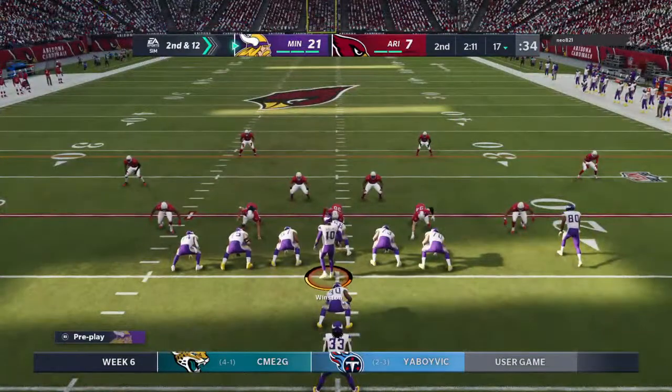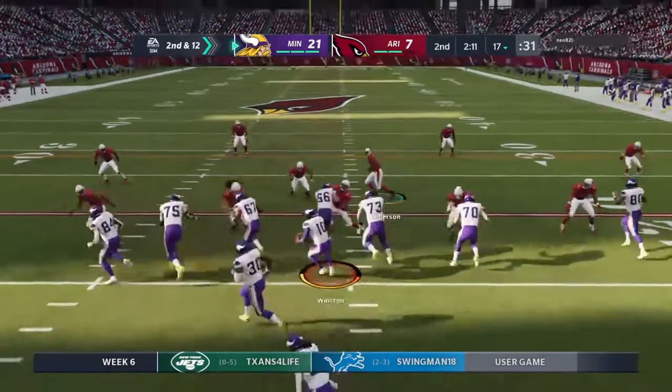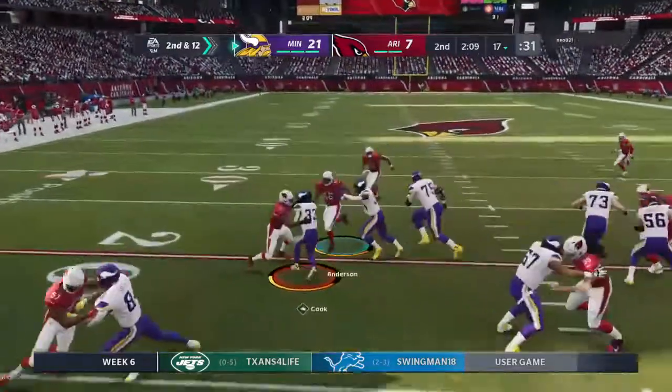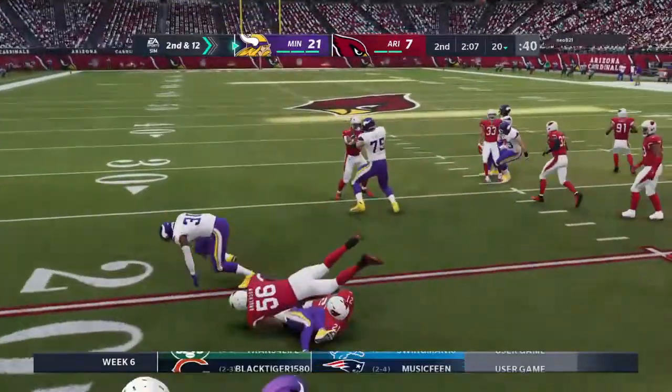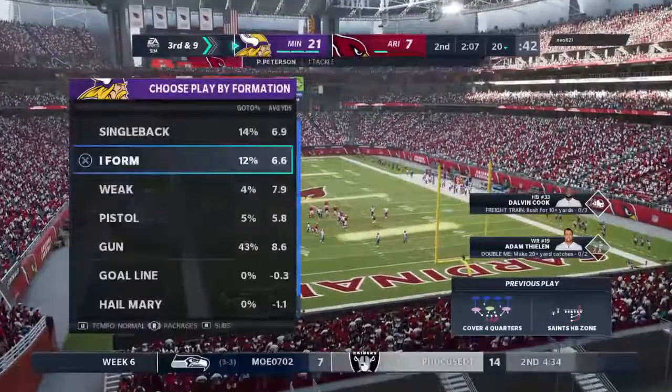It absolutely does, because oftentimes it translates to your defense as well, because they're excited about getting the ball back for their offense that's playing so well. Well, they are clicking right now. And he's taken down. It's a gain of 3 from the 17 to the 20. Now the Cards back in quarter.